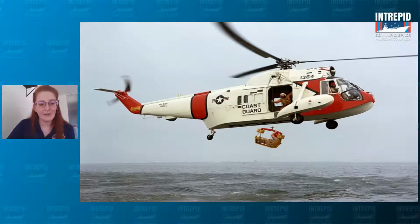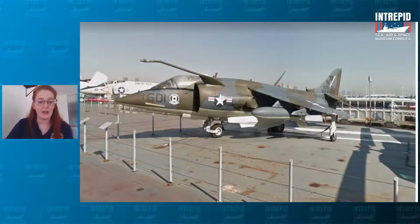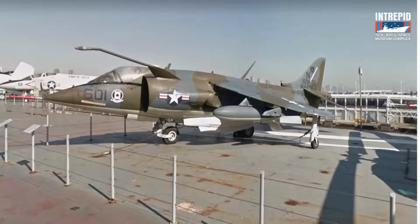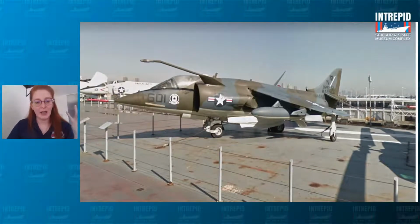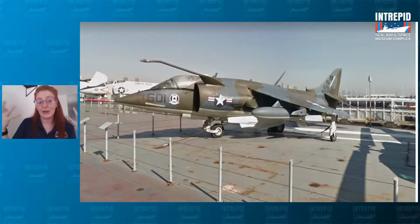Now, speaking of vertical takeoff and landings, we've got our Harrier Jet at the museum as well. It's a little hard to see, but the jet actually has these, I like to call them gills on the side, but they're actually vents. And those vents can be turned downward to create that thrust to help it go up. And also vertical takeoff and land. So it's kind of like a hybrid between a helicopter and an airplane or a jet airplane.